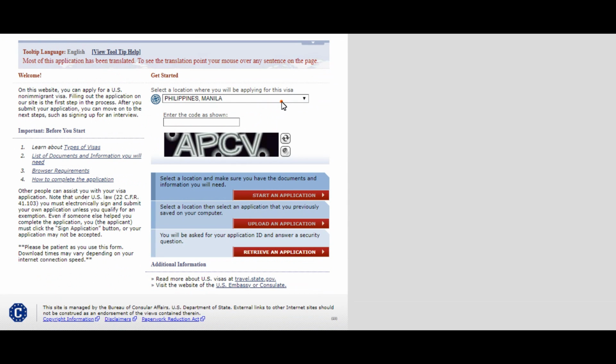To fill out the DS-160 form, you must go to their website. Ilalagay ko po yung link sa baba sa description ng video na to. Simple lang po, select nyo lang yung embassy na kung saan tayo mag-a-apply. Example is the Manila US Embassy, and then there's a security question or CAPTCHA code. You just have to enter the code which is shown on the photo. And then select start an application.